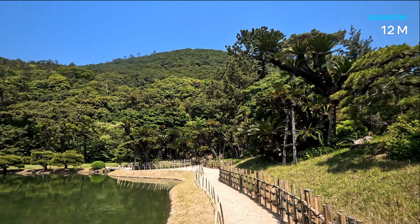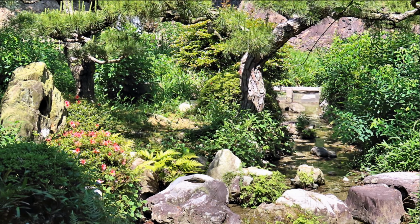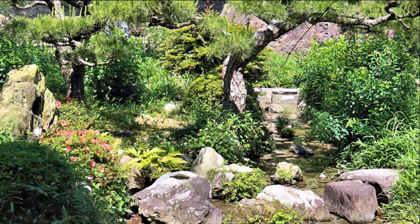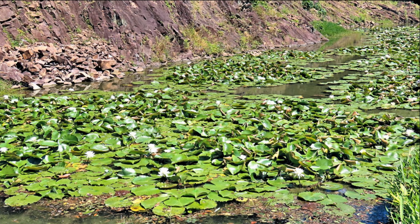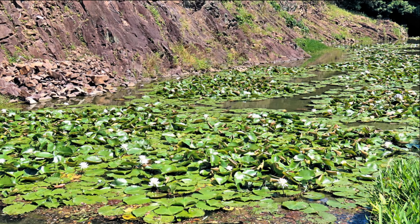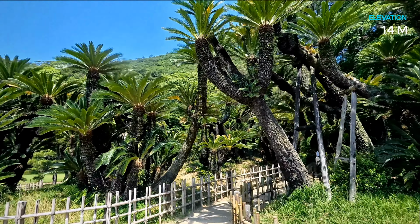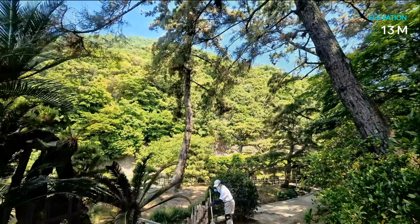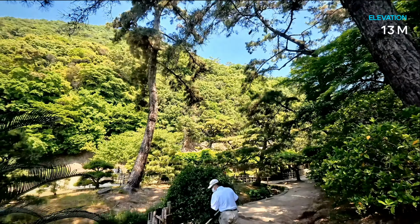He and the successive generations of his family kept developing the garden over the years, and the 60 scenic spots were named when the domain's fifth lord, Yoritaka Matsudaira, was in power in 1745. The Matsudaira clan used Ritsurin Garden as their private retreat for 228 years, over 11 generations, until it became open to the public as a prefecturally owned garden in 1875.